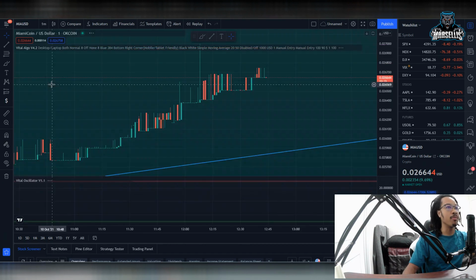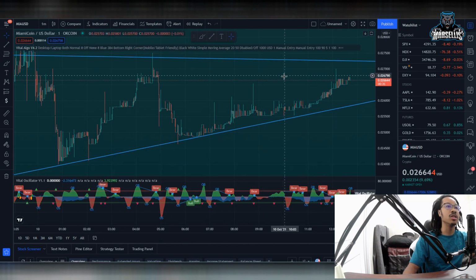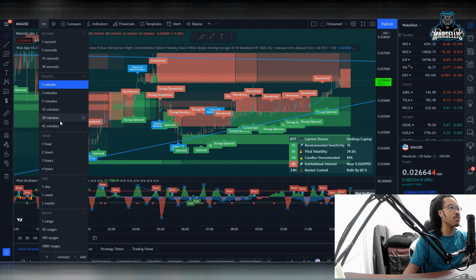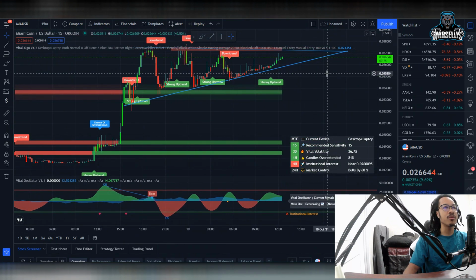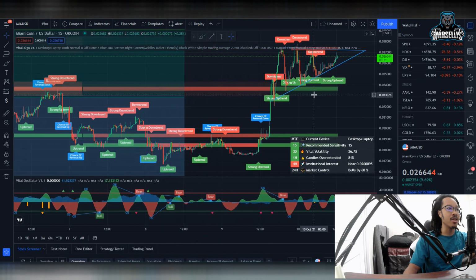Even if you look at it from the 1 minute chart, you can still see we are rising slowly but surely to the top of this ascending triangle. So that's pretty good right there. Let's go back to the 15 minute because that looks a little bit sloppy with all those trade signals. But yeah, this is about to be very good news here for Miami coin. So definitely continue to watch out for this. We've got some good stuff coming out here in the future.